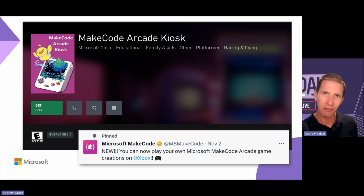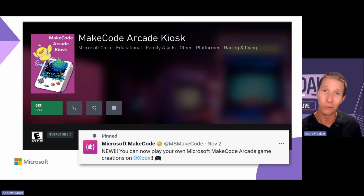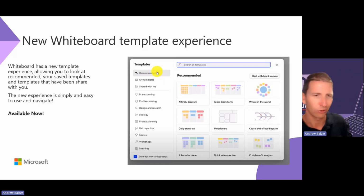So I know a lot of schools have Xboxes. A lot of kids have Xboxes at home. Great way to blend education and coding and computational thinking and problem solving into a real authentic game system. So that is now available on Xbox, which is super cool.